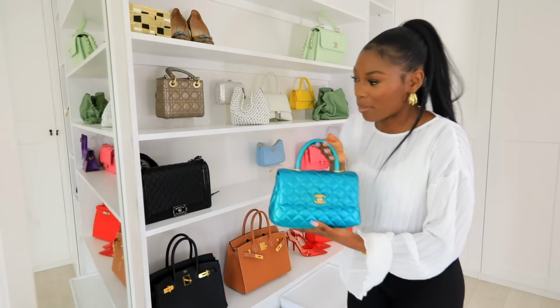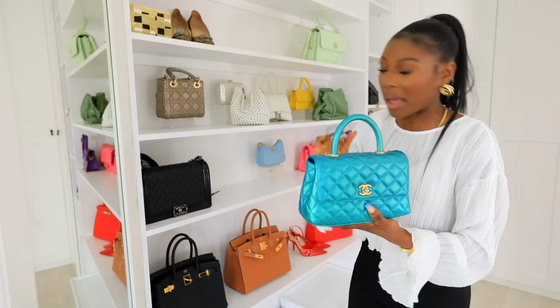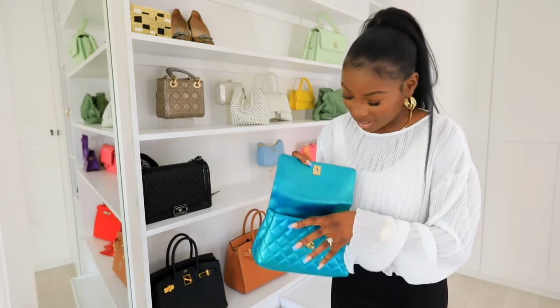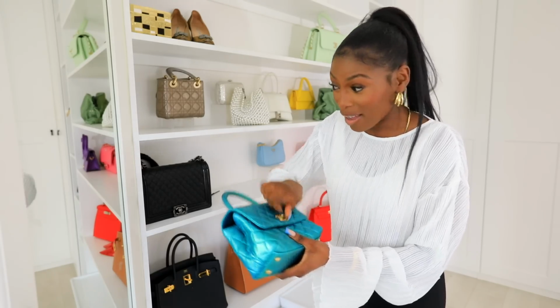We have another Chanel bag here. It is a top handle, but it's not the same as this bag here. And I love the material. My lip liner is just in there. No lid, I'm telling you guys. But this bag is so sturdy. Great bag.